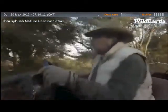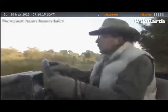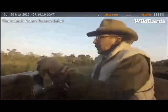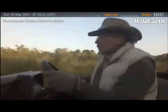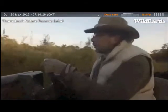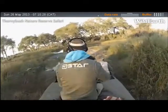I'm going to see if there are tracks over and above our tracks from yesterday. See whether this male, one of the males, has been up and down here. See, while there's still some electrical strands crossing, most of the fence has been washed away as it goes through the riverbed.